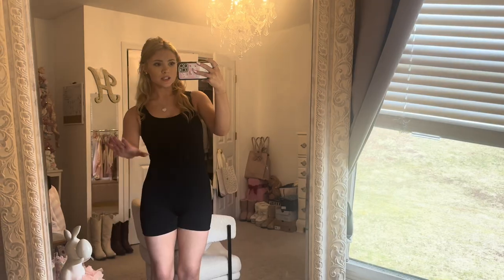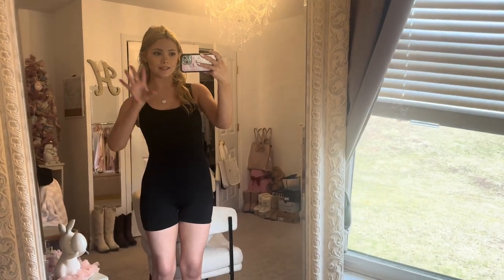Target literally the other day with my friend Faith, these ribbed short one-piece bodysuits. It's like a thicker strap, but it's so cute. This is what it looks like from the mirror. I know this isn't the best lighting, but you get the idea. How cute is this? Don't mind the laundry over there, that's nasty, but this.